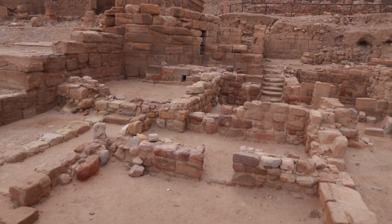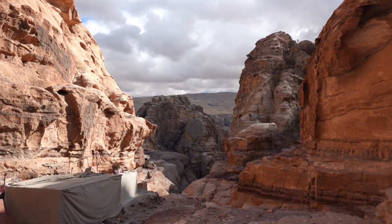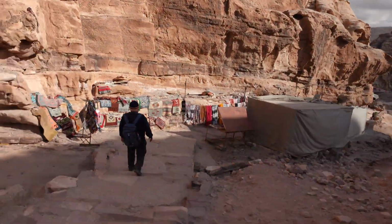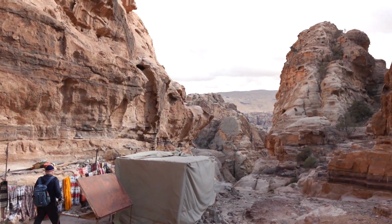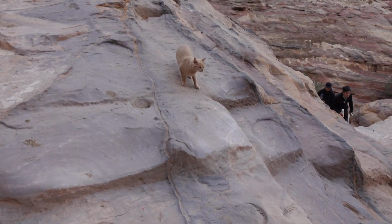The goal was to preserve the archaeological site and manage tourism, but it also means a way of life that existed here for generations is slowly changing. It's a reminder that Petra isn't just ancient history, it's also living history shaped by the people who've cared for it over time. Just as we thought the journey couldn't get any more special, we met the sweetest cat to end our trip.